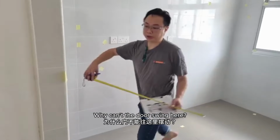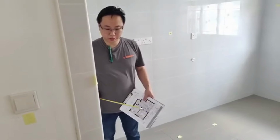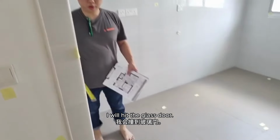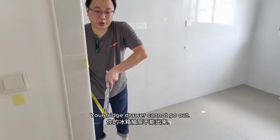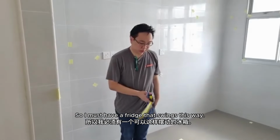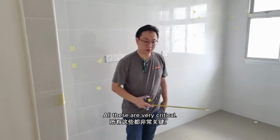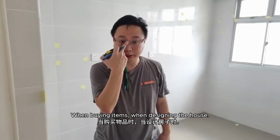Why can the door not swing here? If it swings here, it cannot pass 90 degrees. When it hits the glass door, the drawer cannot come out. The fridge drawer cannot go up. So I must have a fridge that swings this way. All these are very critical when buying items, when designing the house.